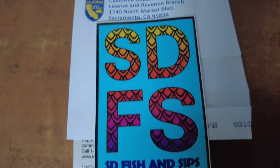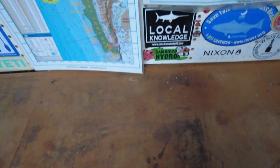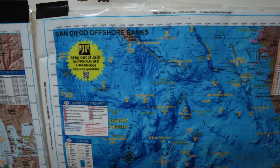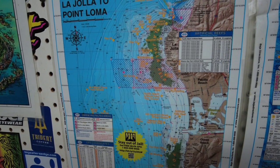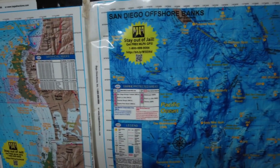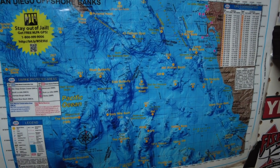We're looking at my commercial fishing license for 2021. I picked it up and I'm gonna be hitting La Jolla to Point Loma and San Diego offshore banks: yellowtail, halibut, mackerel, everything in La Jolla to Point Loma, and then chasing that tuna, bonito, dorado at the offshore banks off San Diego.